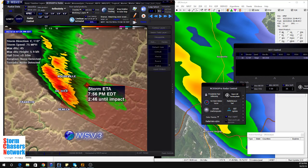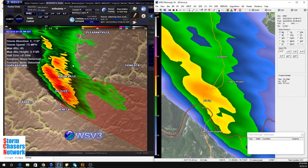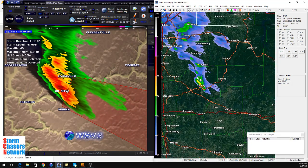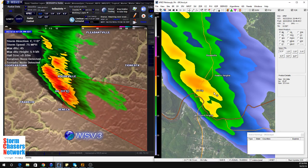I'm surprised this hasn't been a warned cell yet, because this is starting to gain rather largely, or at least a special. I'm going to see if there's a special weather statement that has been issued for that area.